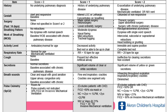Under Gestalt, you need to know what your patient's baseline is. Not all patients are alert and responsive to that baseline, so you need to discuss with their family or caregiver what their baseline is. Under activity level, if the patient is running around the room or going to the playroom, this is normal activity. If the patient is stuck in their room, you need to know if they are allowed to leave their bed and get up in a chair. If they are sitting most of the time in their chair, they should be encouraged to get up and move if they are allowed to, and then scored appropriately. Or are they on complete bed rest?